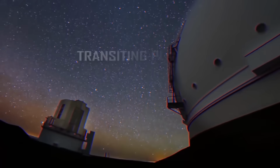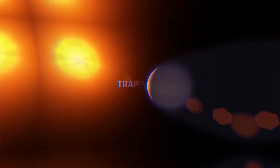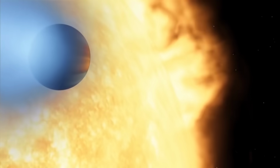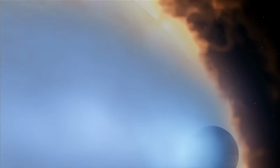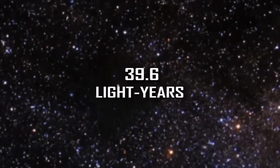First discovered in 1999 and named after the Transiting Planets and Planetesimals Small Telescope used to find it, TRAPPIST-1 is an ultra-cool red dwarf star that is slightly larger but far more massive than the planet Jupiter. It's about 39.6 light-years away from the Sun.